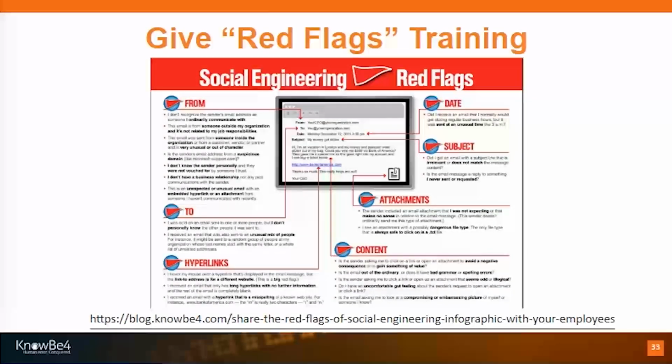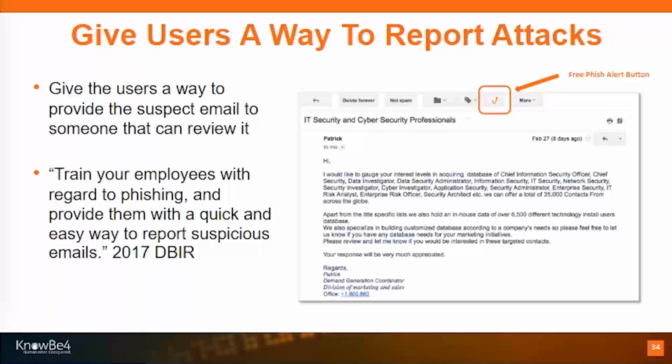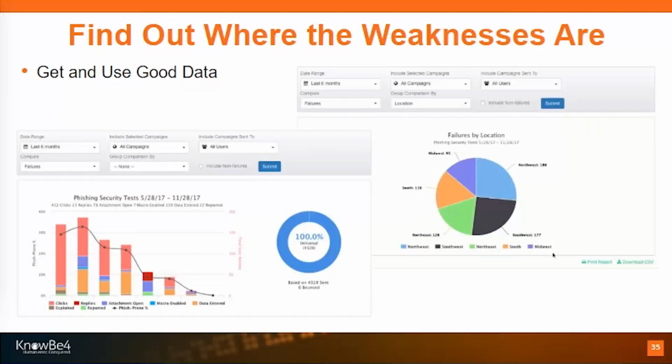You can click on this link here or follow this link in the slide and download our red flags training PDF. That's a PDF that you can download, print, or send to anybody, but it has 22 signs that you might notice that an email is a social engineering email. Also, our Phish Alert button, don't forget that. That's a really good thing you can do, is install that in Gmail and Outlook clients and give them that little fish hook. And if they're in a phishing email, they can simply click and it will delete the email and send it to IT or IT security.